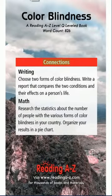Connections. Writing. Choose 2 forms of color blindness. Write a report that compares the 2 conditions and their effects on a person's life.